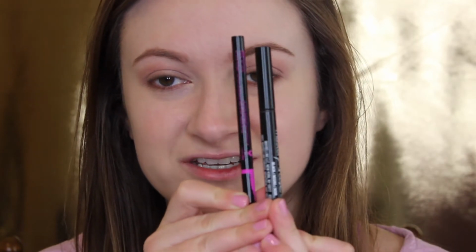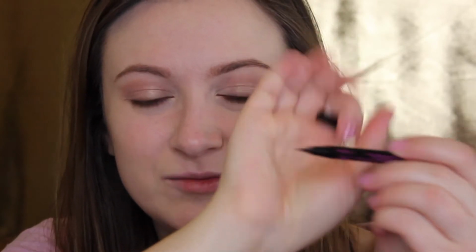So just for comparison, here's the Wet n Wild and here's the Master Precise. So even the bottle itself is really, really tiny. This has 0.037 ounces in it. And this one has 0.02. So there is less in this, but it is cheaper. I love the design on this, showing you the little ink pen. Whoa. That's really itty bitty. That's really cool. Whoa, you can make really fine lines. So this will be good for the lower lash line as well.